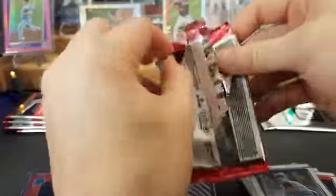Pack number 2. I hope for the Rangers' sake Joe Palumbo goes on to be the next Nolan Ryan there for the Rangers.